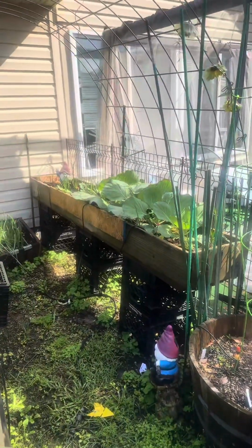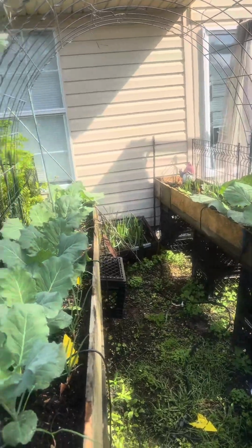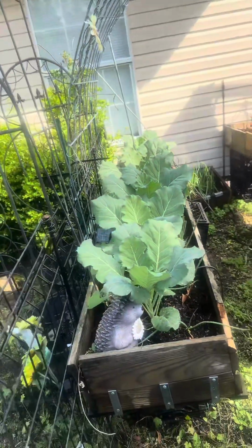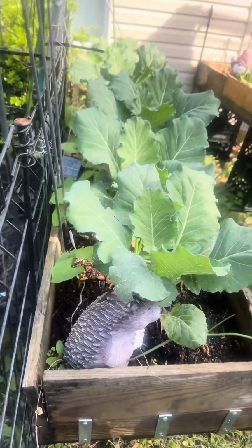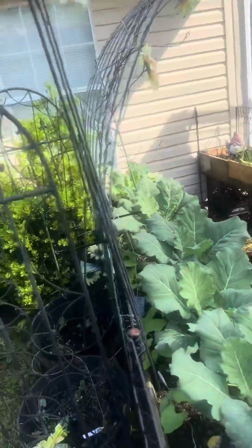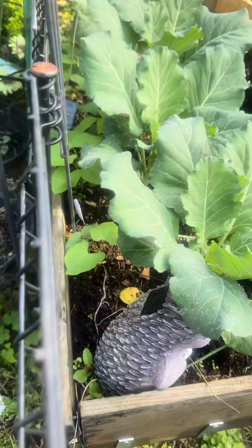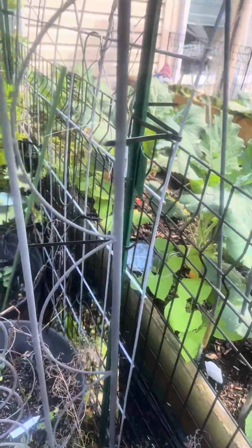Over here, I have some cabbages, onions, and over here are my collards. I have peas growing behind the collards that'll go up this trellis. So I have green beans, lima beans, pole beans behind my greens.